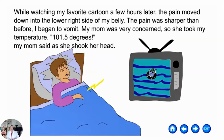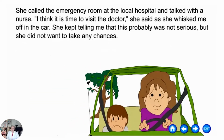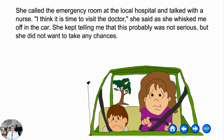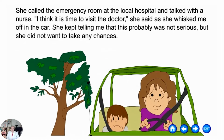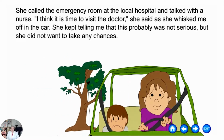While watching my favorite cartoon a few hours later, the pain moved down into the lower right side of my belly. The pain was sharper than before. I began to vomit. My mom was very concerned, so she took my temperature. 101.5 degrees, my mom said as she shook her head. She called the emergency room at the local hospital and talked with the nurse. I think it's time to visit the doctor, she said as she whisked me off in the car. She kept telling me that this probably was not serious, but she did not want to take any chances.